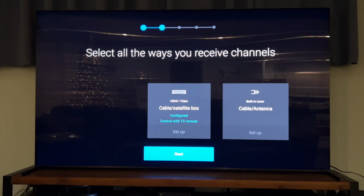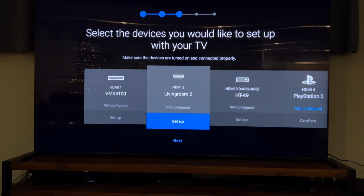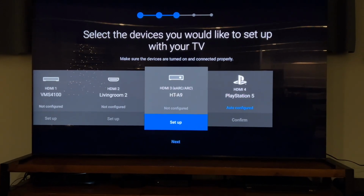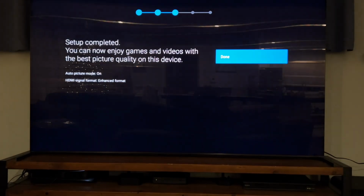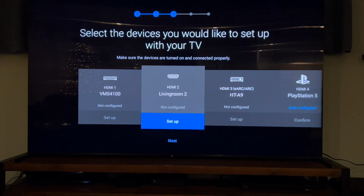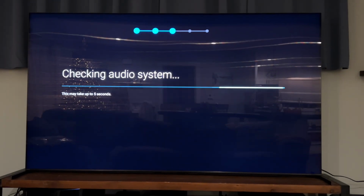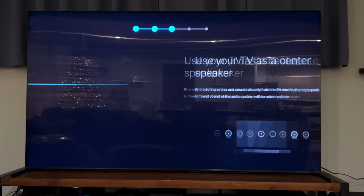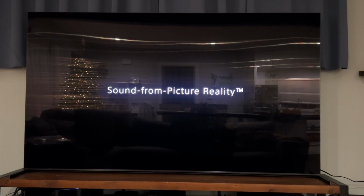Okay, next. This is my HTA9. The PS5 is plugged in, it's already auto configured. Just want to confirm it. Yes, I will be using it as a center speaker. Sound from picture reality.